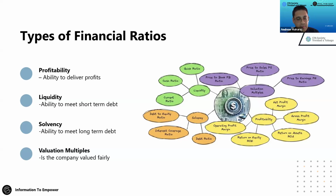So that may be if the company, for example, took goods on credit and they have to pay the supplier within a year, that will be considered short-term debt, right? Whereas solvency is for more longer-term debt. So for example, if the company were to acquire an office and they had to apply for a mortgage, a 30-year mortgage, that would be an example of a long-term debt.